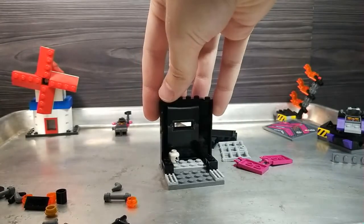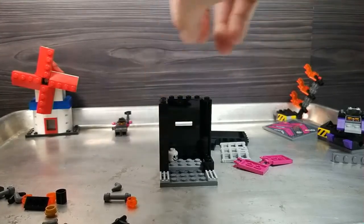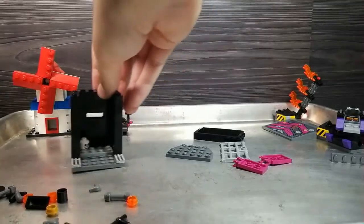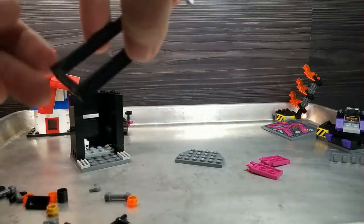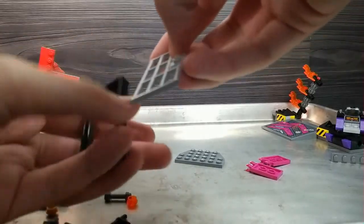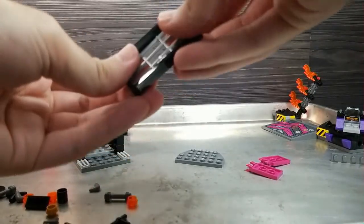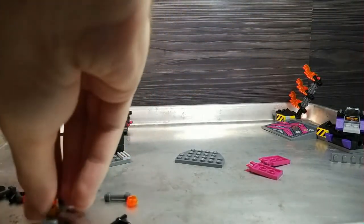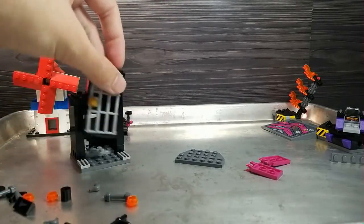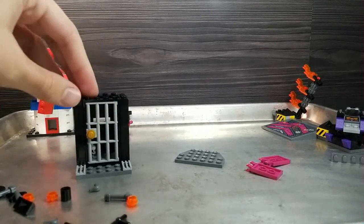So we put it on here, cool. And then we got panel walls. Panel wall. Door goes like this. We got a golden doorknob, though. I guess that's brass, probably. And that goes here. Come on. There it is. Very cool.